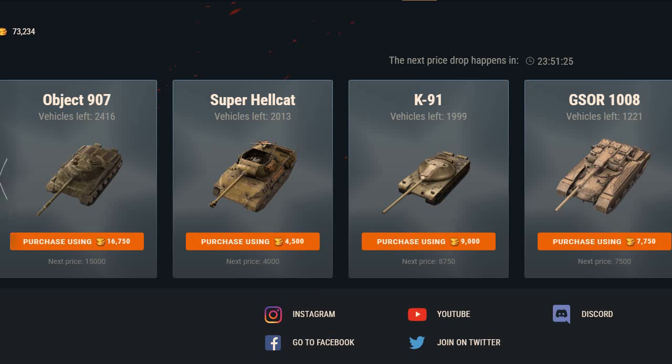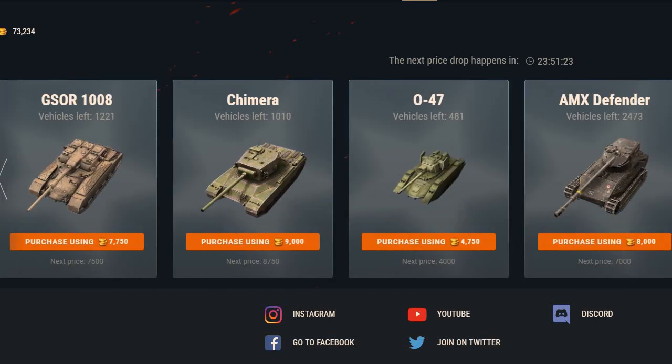Moving along, we have the G-SOR 1008. And this is a tank I thoroughly enjoy. Is it OP? No. Can it be OP? Sure. I've seen people do 5K, even higher. It's a very strong tank in the right positions. It's got good gun depression.